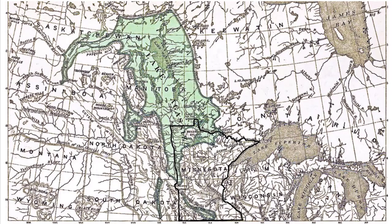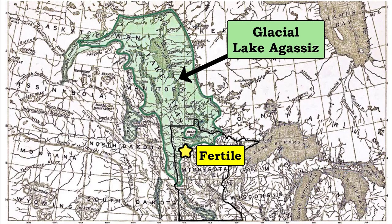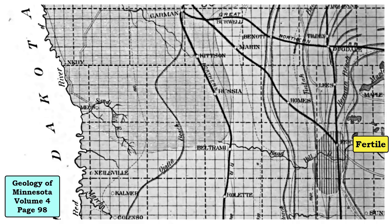So what made Fertile a good location for a Brickyard? Way back in history, most of northwest Minnesota was covered by the glacial lake Agassiz, Fertile was right along its shoreline. Various lake heights resulted in several north-to-south beaches around the Fertile area.